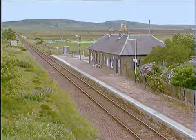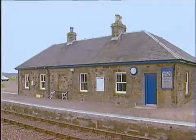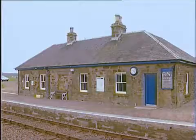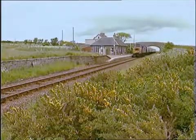One of the smaller halts, which still remarkably has its original station building, is Scots Calder. Here we're in one of the most sparsely populated areas of Scotland, and there can never have been a great deal of custom here.